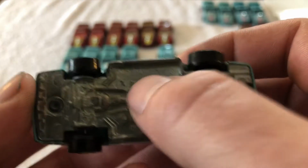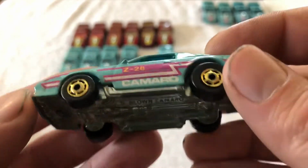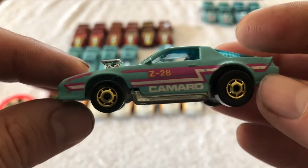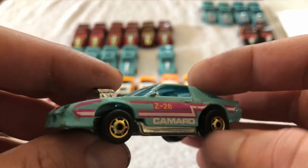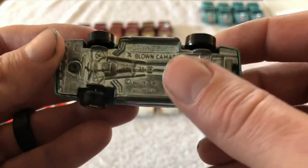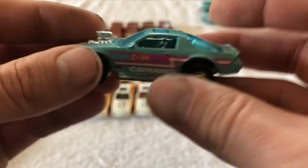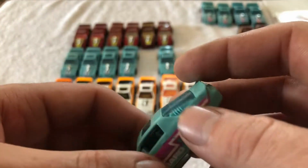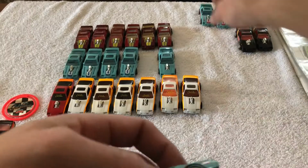And that 74 probably represented a number they were going to put in the collector number series when they started that. So maybe on like a 1988 card, you might see on the back where number 74 is blown Camaro. I don't quite remember. I don't have the cards anymore because I collect loose. But that's what that number represented. It was supposed to be the number that was going to be in the collector series.